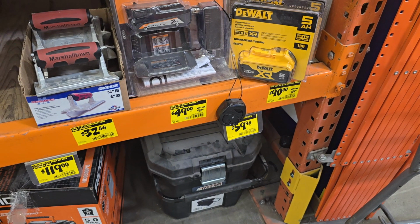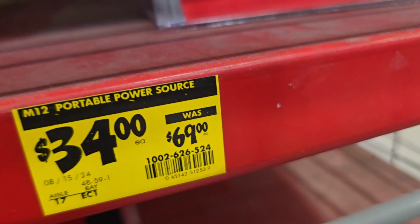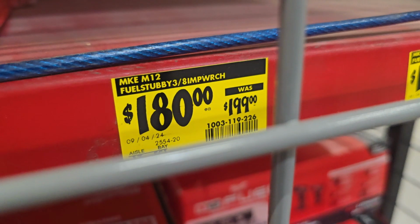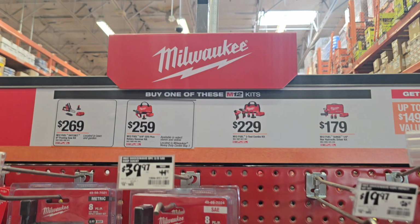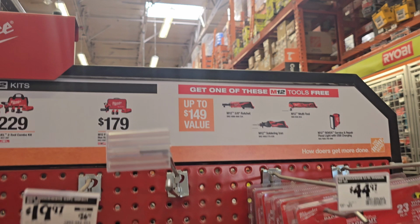You got a 5-amp-hour battery for $90 and $49 for a starter kit for the Ridgid. Portable power source $34 and for $69 sold out. And then you got an impact wrench stubby, $180 for the kit, was $199. You buy any of these on the left, you get a free gift with purchase, a free tool. So these are all pretty good deals, especially the hacksaw or the chainsaw, the pruning saw. And those are the other tools that you can select for free.